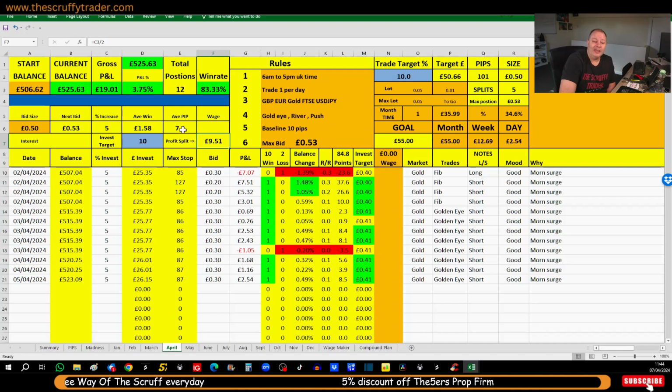I'm off whack with that at the moment because the average is only 7.1. But there is a caveat to that, because I only need to do £2.54 a day, which is essentially 5 pips. So if I do 5 pips, I hit the day target, and that's all I'm bothered about, based on that size. Now up here, I can put in whatever target I want. So I might want to target, say, 15%. I think that's a bit high, so I'm keeping it realistic at 10. 10 is really high anyway, but on a small balance, it's quite doable.